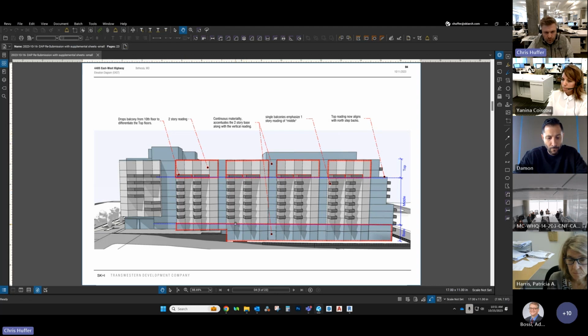One other thing we've additionally done is, we've taken this white wave back element and raised it up a floor to detach it from the ground plane and create this 2-story base. In addition to doing that, we've also extended the same articulation that we have in the wave into the base, but we're utilizing a different color transition at the base to really distinguish that, but have that same clarity of the overall parti for that. To further emphasize the middle portion, we've left these singular balconies within there, kind of steeple the facade with a 1-story reading.